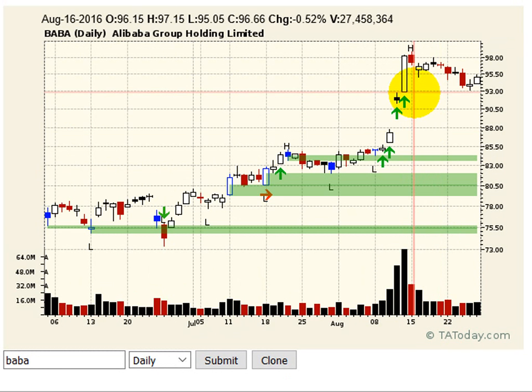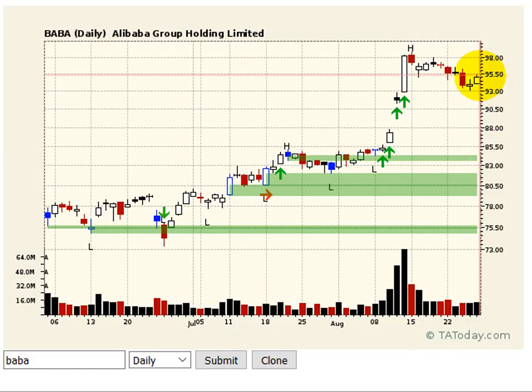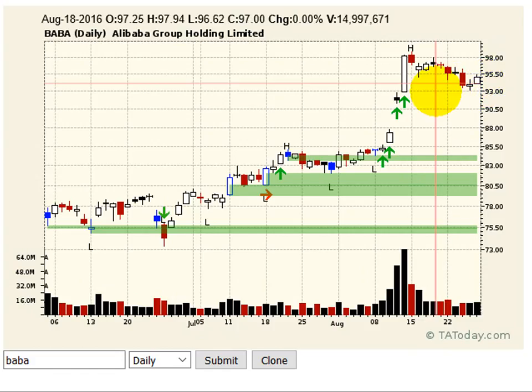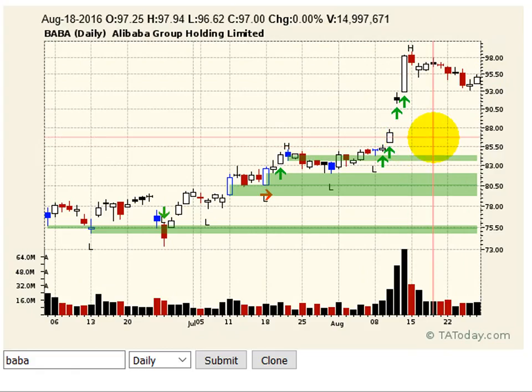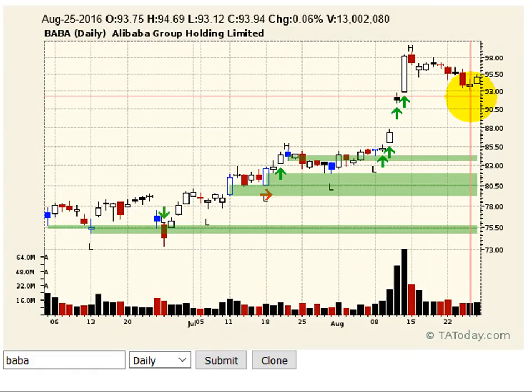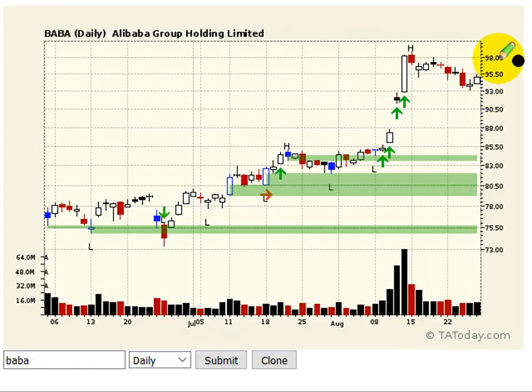And that was what I was about to say, right? So we want to use this period of time to add further and fill out that position if you don't have it as big as you want it. And so that's the opportunity. If you already have it as big as you want it, you try to sell a little bit into the highs and then build it back up on the lows. Okay, that's BABA. The other name was gold.